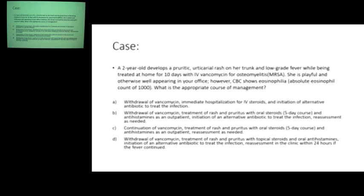I appreciate it. In DRESS syndrome, any case reports yet on anti-eosinophil therapies? I didn't come across any for anti-eosinophil IL-5 therapies, but there are other monoclonal antibodies definitely involved with anti-cancer treatment.